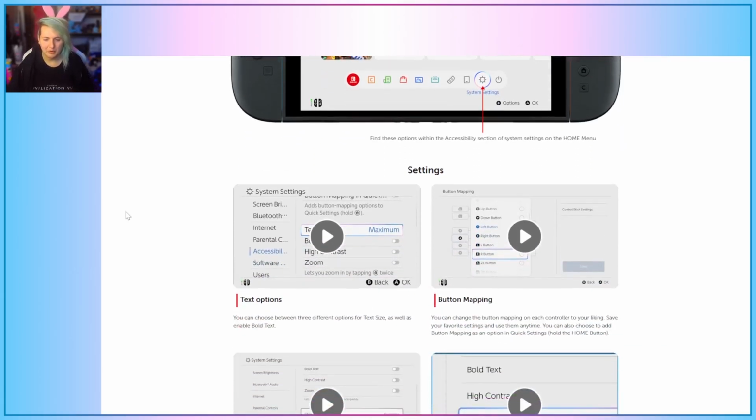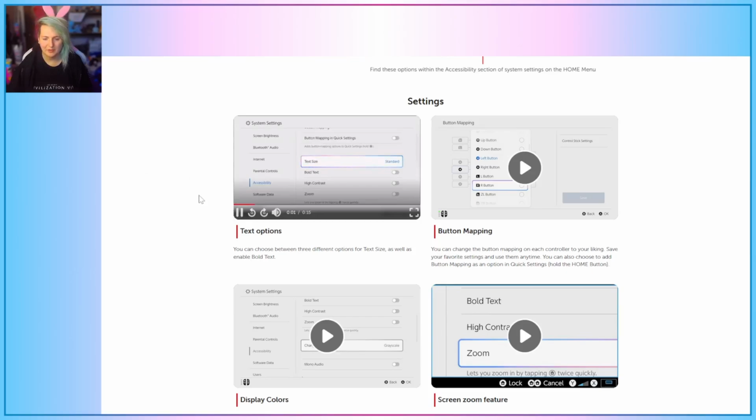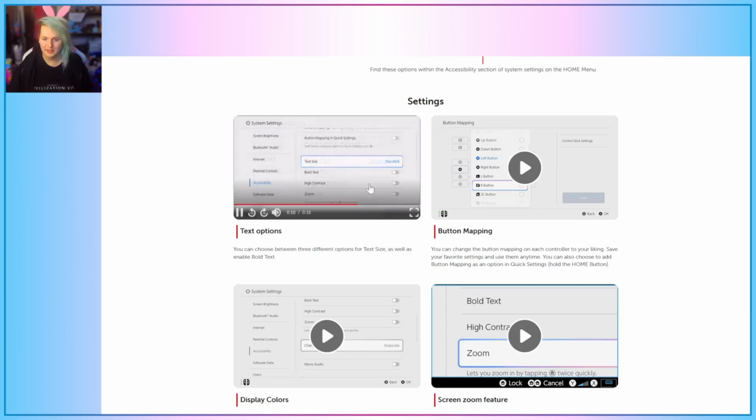Lovely. So, we've got text options. You can choose between 3 different options for text size as well as enable bold text. And we've got videos, which is very appreciated. If you change the size, you can see it change in the menus, which is really nice. Maximum size, good deal chunkier. Do we get to see a preview of the bold text as well? Yes, we do. Lovely.